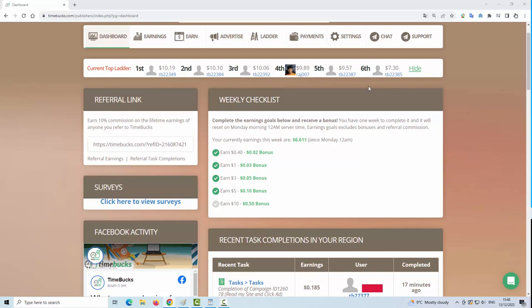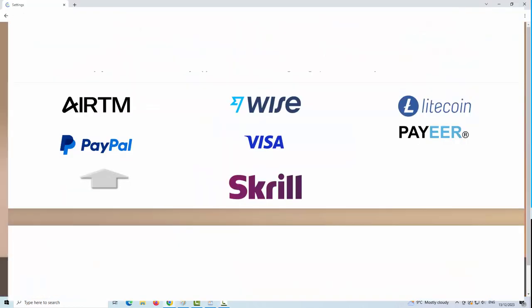Payments are made weekly with 7 different payment methods. PayPal, Vice, Litecoin, AIRTM, Visa, Payer and Skrill.